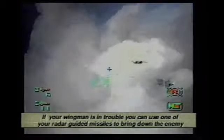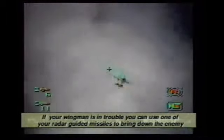Hey, if your wingman is in trouble, you can use one of your radar-guided missiles to bring down the enemy and save your wingman.